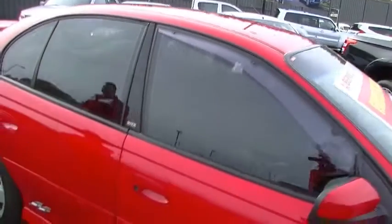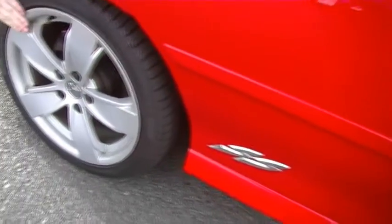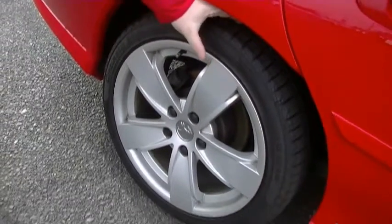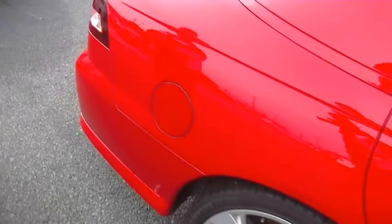We'll continue along, big chrome SS badge on the door there, coming up to the rear wheel. Yet again, unmarked, hasn't even seen a gutter, and a brilliant condition tyre there again. Pirelli tyres all round on this car, and heaps of tread there as well. No signs of gutter, scratches, nicks, or anything on the rear quarter.